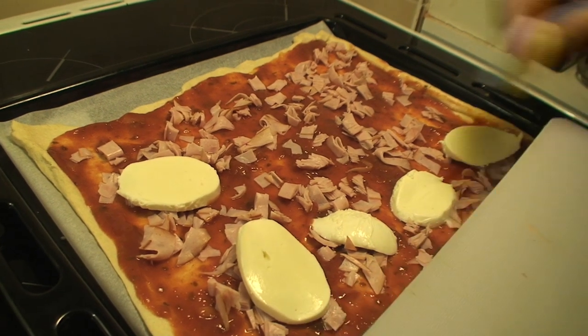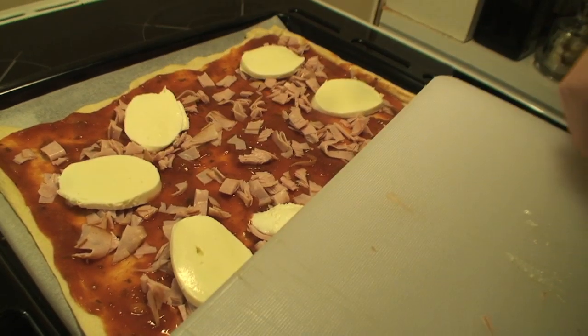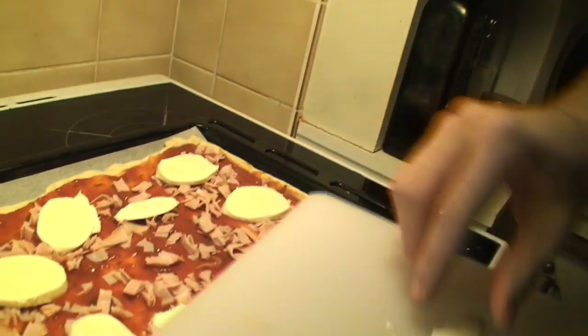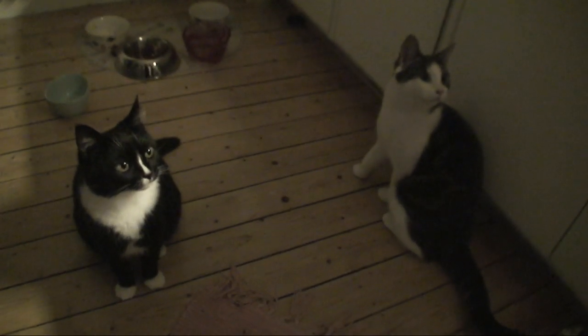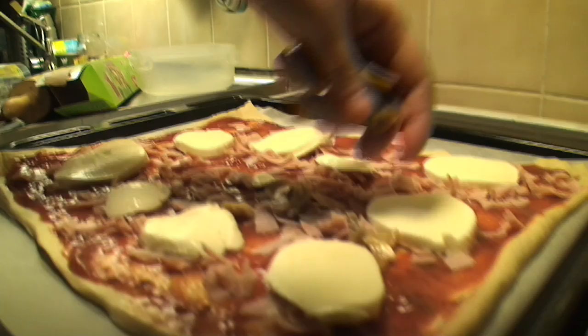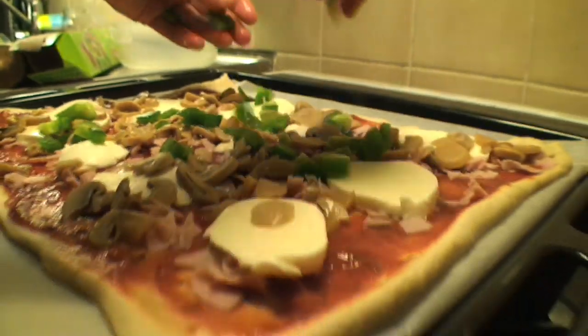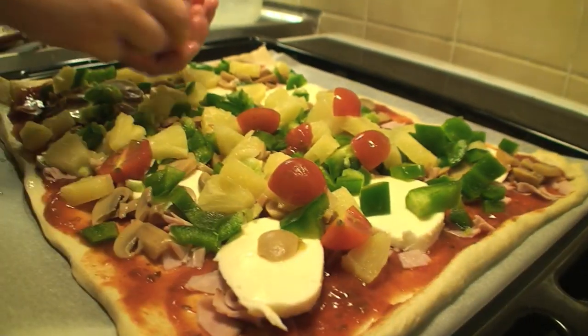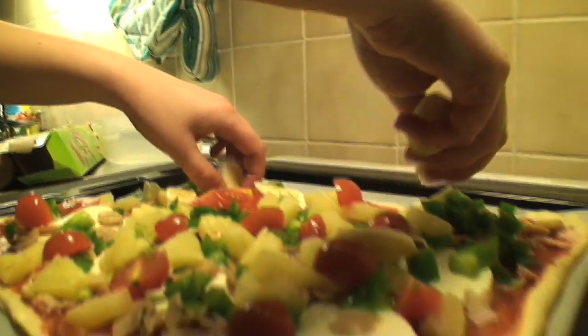Mozzarella is an Icelandic cheese from pony horses there. You lie! The mushrooms, champion mushrooms, some pineapple, ananas, some paprika. Tomatoes. Oh, yum yum yum. Bananas. Yum yum yum.